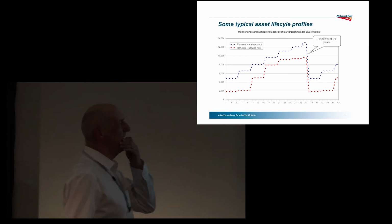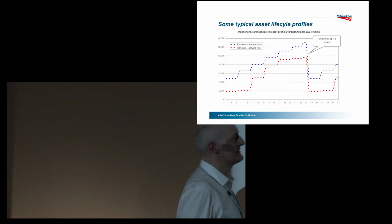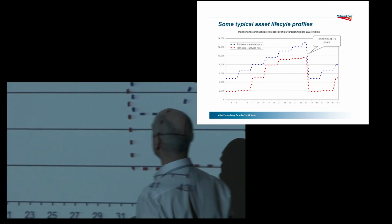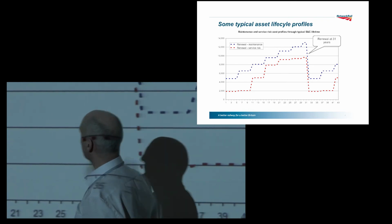So this is just an example. So this is say we're doing a renewal. This is our service risk cost. So this is quite a critical area. So we'd expect the service risk to be fairly low early on and then gradually increase. We'll do the renewal and we'll start again. So that's what we call a life. So the life cycle is to there. We've got a 31-year life and we're just renewing at that point.